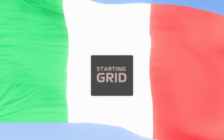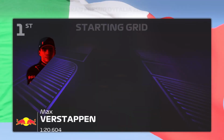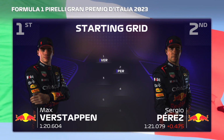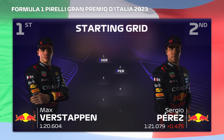It's time to see how our drivers are stacking up after yesterday's exciting qualifying session. Let's run you through the driver grid order for today's exciting race. World champion Max Verstappen starts from pole position, edging out Sergio Perez, who lines up P2.